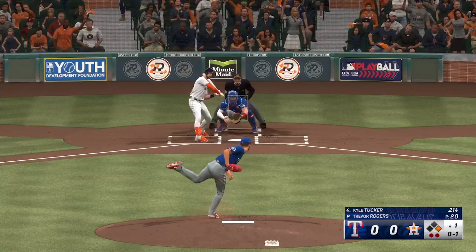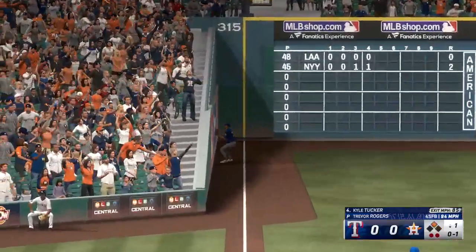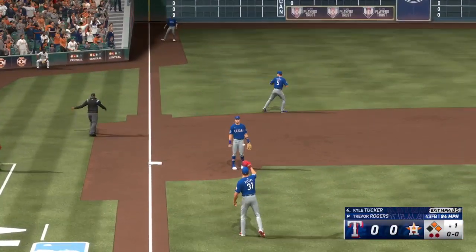And the lefty with the 0-1. Line drive, base hit down the line. Throw stops the lead runner at second. Two on and two out.